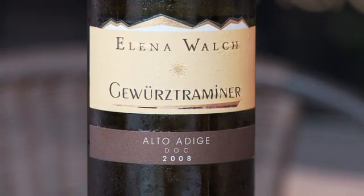Elena Walch is the queen of Gewürztraminer. She makes the best Gewürztraminers in the world, in my opinion, and in Yuri's opinion too. So then it must be true. This Gewürztraminer, extremely aromatic grape, pairs with a lot of different foods.